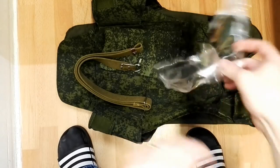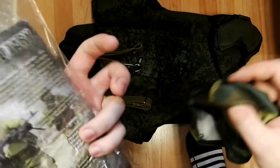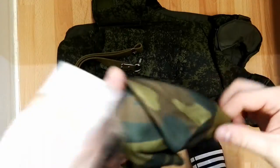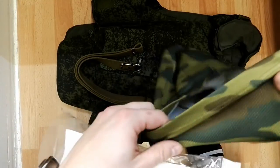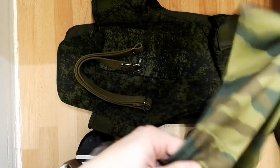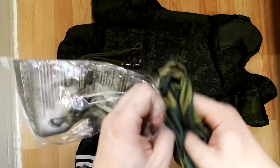Then I have also ordered a balaclava. As you can see, it's from East Military, probably. It is flora pattern and quite long for the neck, and I like it. I will definitely try it out to see how it feels in summer. It's quite lightweight and should fog my glasses less, so we will see about that.